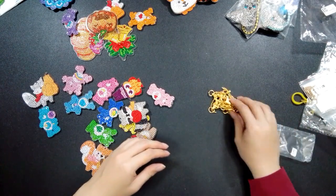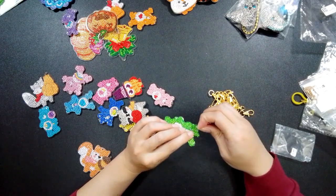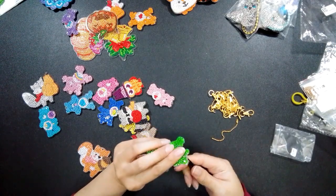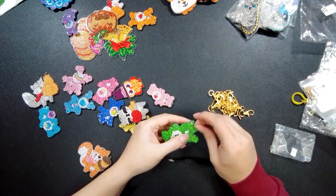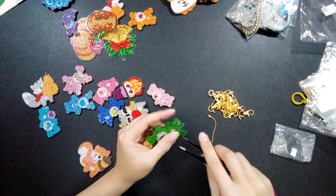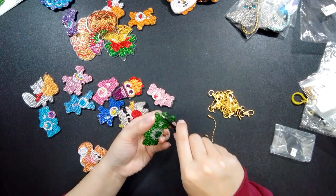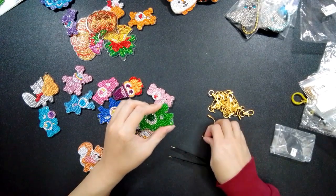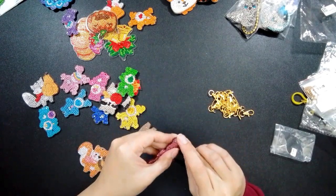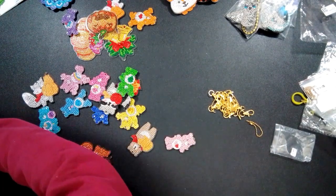These are for the Care Bears because there's a lot of them. I think there's a lot of Care Bear ones. Oh, for whatever reason, the place to seal it got... try a different one. You know what? I think I have a better pokey tool.